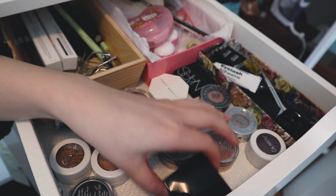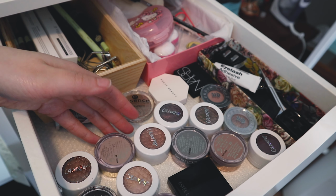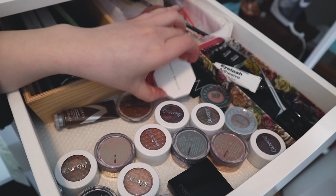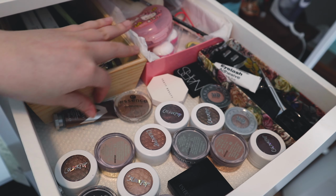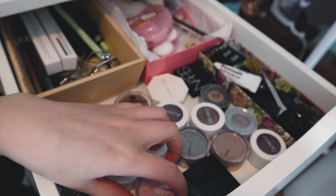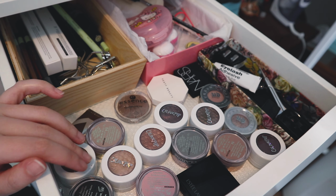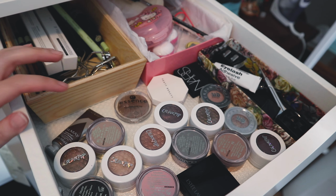So on the top, I have all of the single eyeshadows that I have kept, which are more of your everyday colors, just a bit of everything. I've swatched and checked that they are all still good and usable and fresh, so I'm keeping all of these. This is my top most used singles.